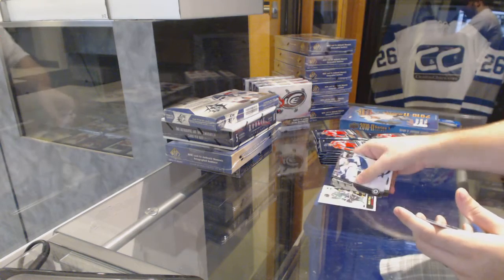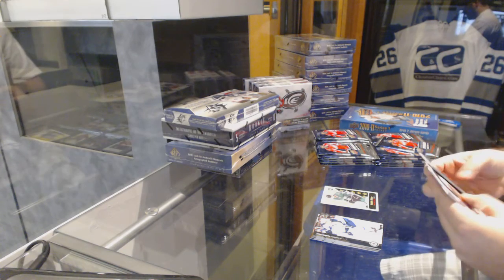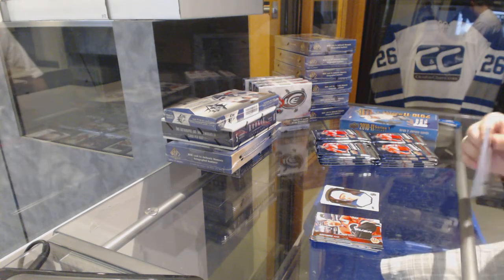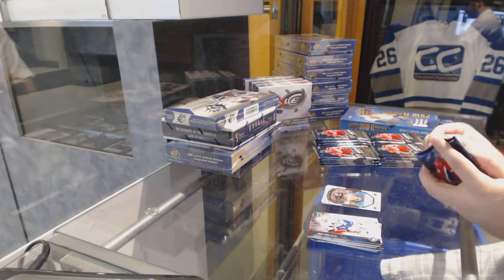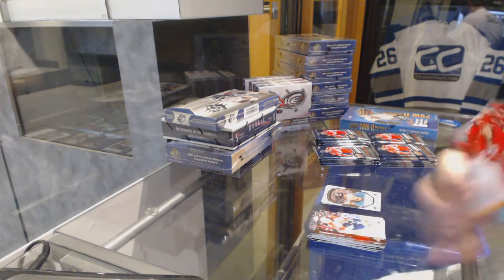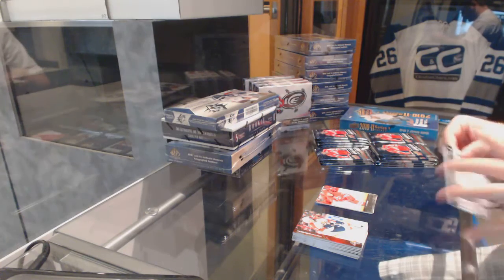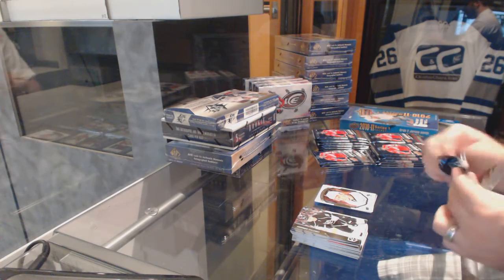We've got a Radek Faksa retro for the Dallas Stars, and it's only mems and autos. Andrew Copp, portraits rookies for the Winnipeg Jets. Ink and mem. Jonas Donskoi for the San Jose Sharks, portraits rookie. We got a Young Guns for the Carolina Hurricanes, Brock McGinn. So what you guys want to see is tons and tons of American players in your mems and autos. Sergei Plotnikov, portraits rookie for the Pittsburgh Penguins.